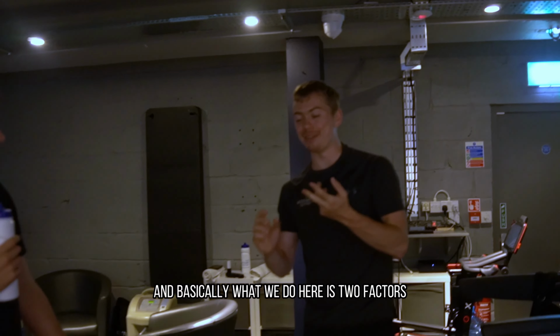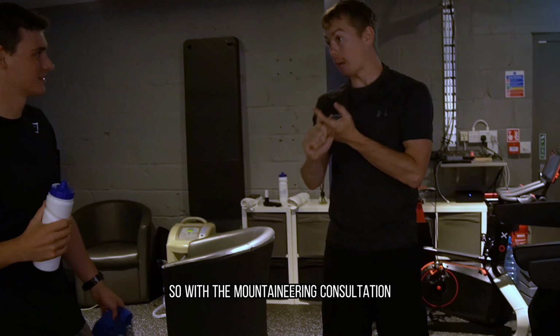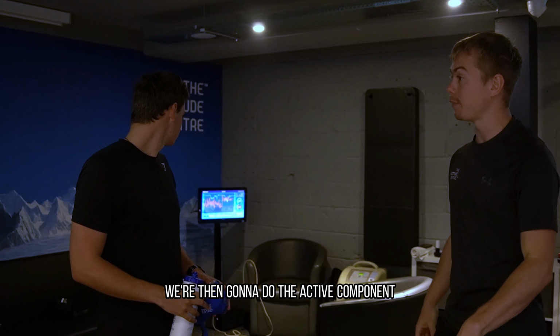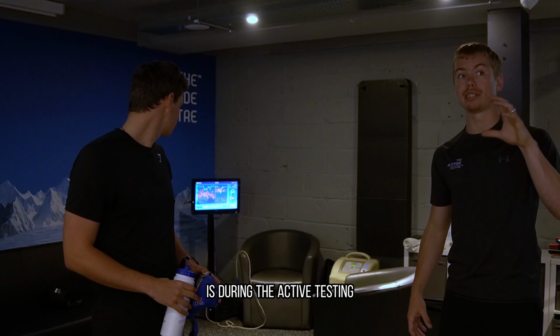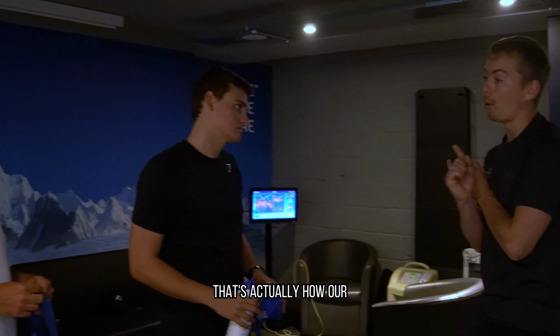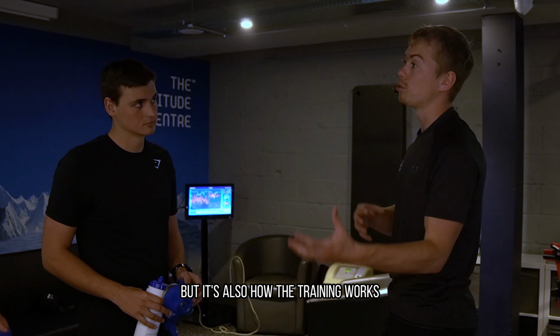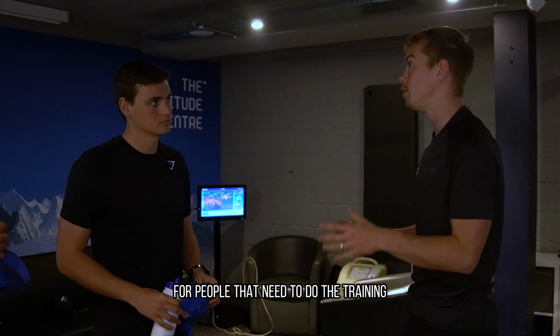And basically what we're going to do here is two factors. With the consultation, you do an active and a passive component. We're then going to do the active component, and during the active testing, that's actually how our high altitude sessions run as well. This is the testing phase, but it's also how the training works for people that need to do the training.